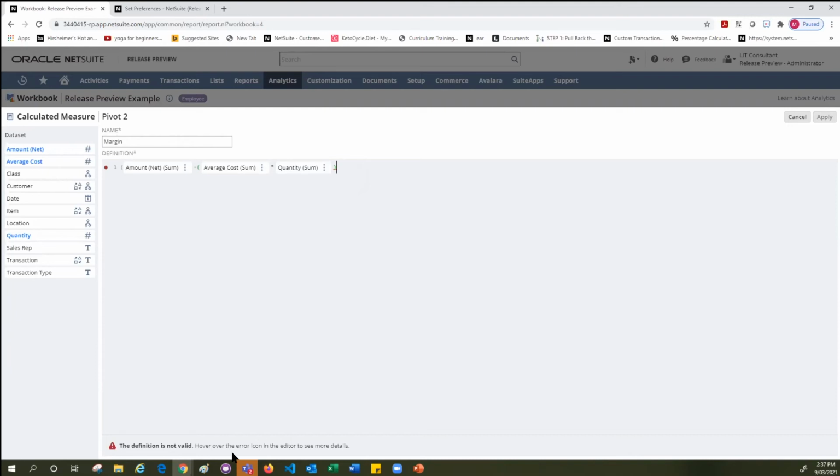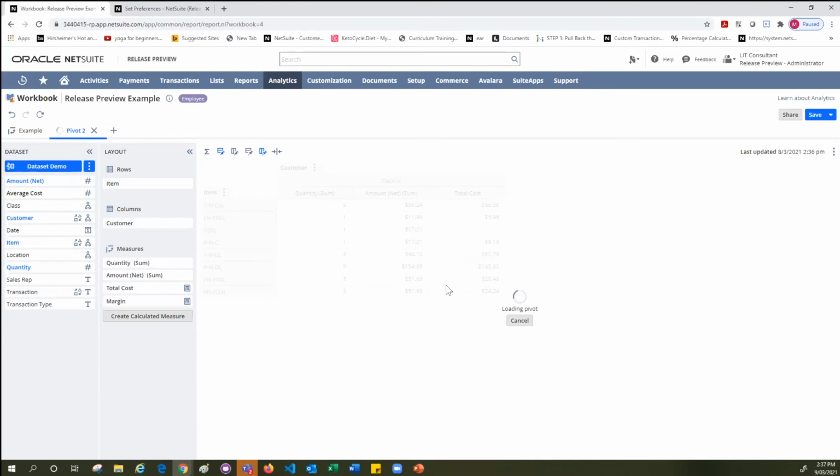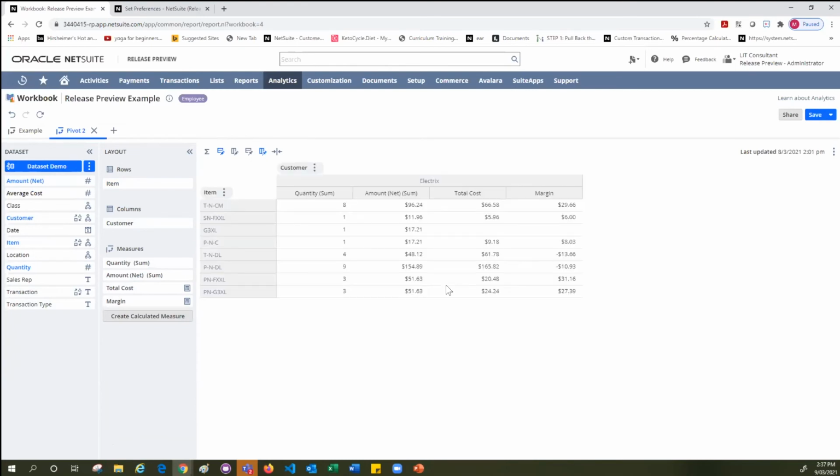Now you see that it says the definition is not valid. The reason for that is because I didn't use the correct parenthesis, and once I add that additional close bracket, it tells me that the definition is valid. So do pay attention to that, because you will not be able to apply the calculated measure if you do not have the correct definition. And I'm going to click apply and refresh it again.